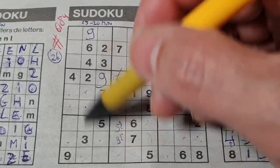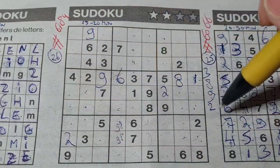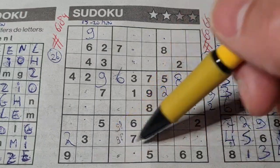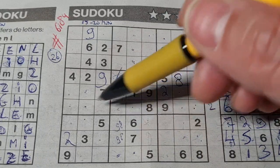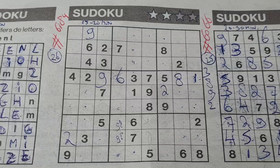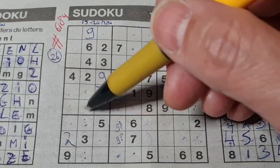Thinking. 2 in the first column, 2 in the second column. So in the first column, only 2 places left for the 2, here or there. You see a 2 in this row, no 2 there. 2 should be there. Alright. Need a 2 here. 3, 2, 3. 3, 4. 2, 3, 4. So the 7 could be there. And 7 could be here.